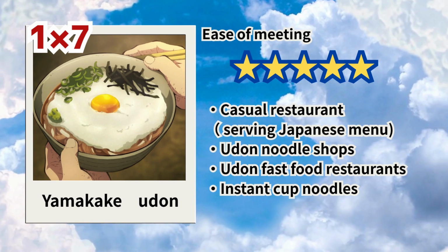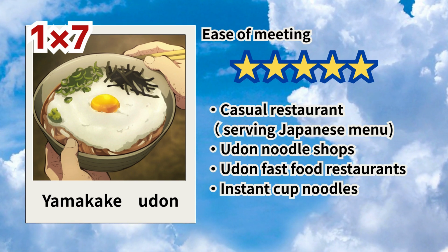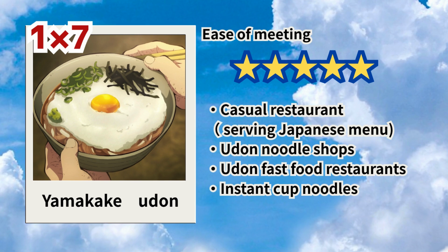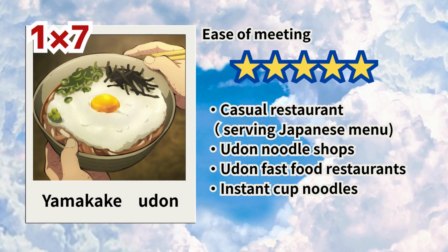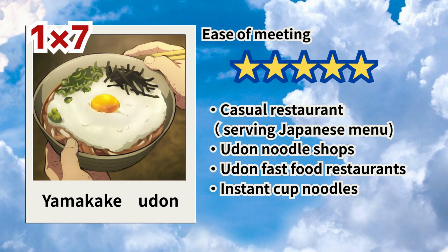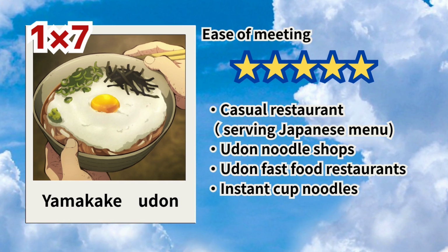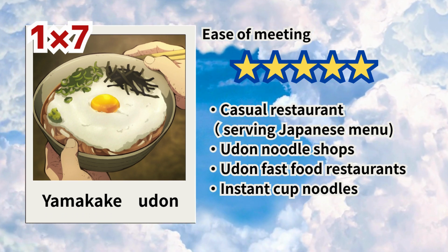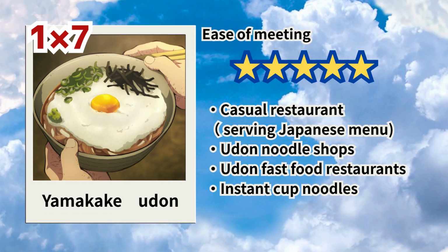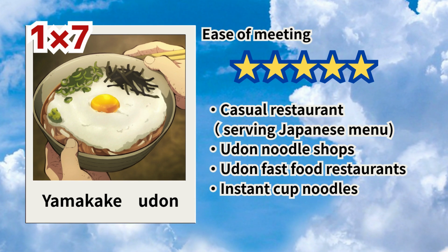It is easy to find places to eat udon. There are specialty shops with high prices, as well as casual, inexpensive restaurants. Instant cup noodles can be purchased at convenience stores and supermarkets. However, inexpensive, casual and privately owned shops require cooperation from the customer to keep prices low. Please note that English is not available in many places.